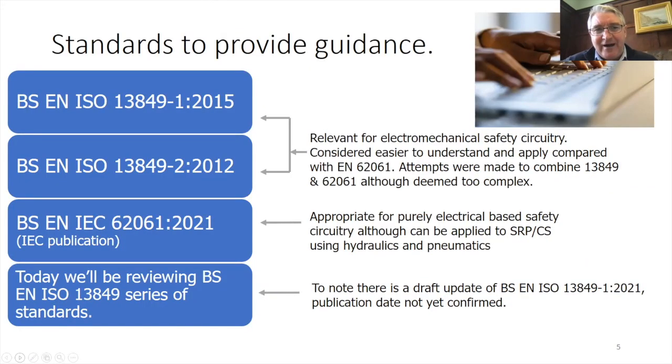Standards to provide guidance. And again, a good reminder. So where are we on standards? So we have the legislation. So we have the EU Machinery Directive. We have the UK Supply of Machinery Safety Regulations. High-level legislation which we are required to comply with.